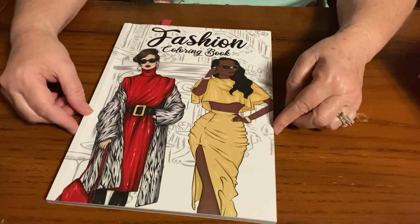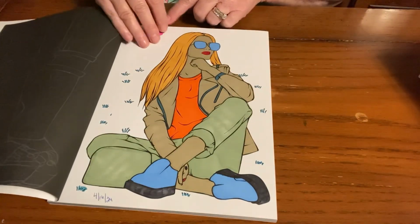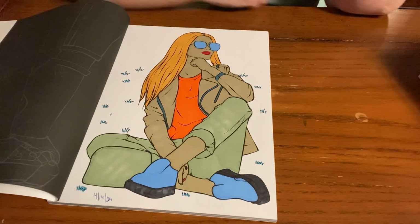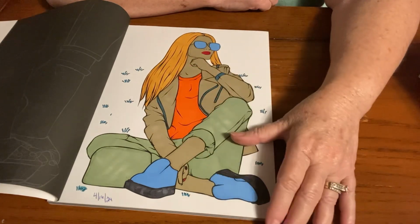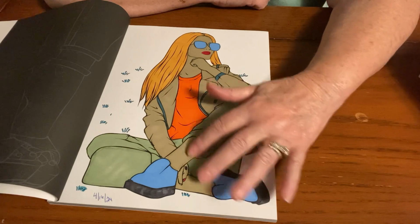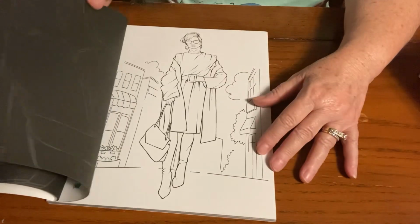All right, then we have fashion coloring book. And I did this girl here. I don't know what color I was using for her skin, but she looks like she has kind of green, olive green skin. So it wasn't one of my Peter Popper skin tones. I think I got it out of my Ahoo-Hoos thinking it was going to be more of a flesh tone. But it was not, but that's okay. We just rolled with it.